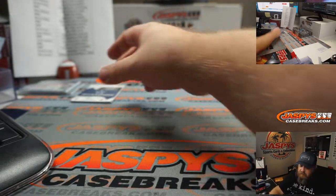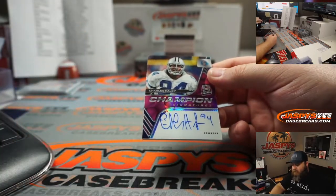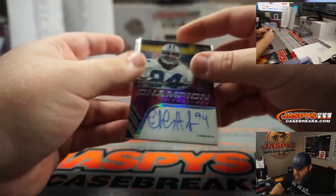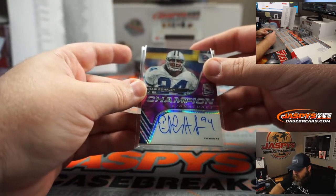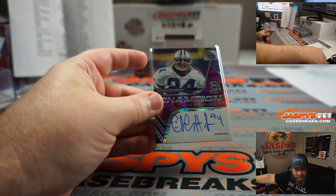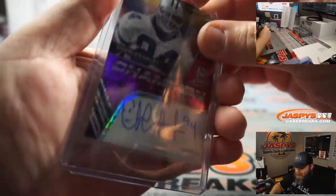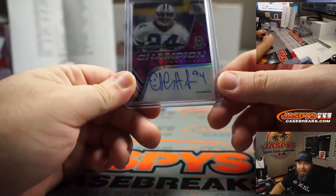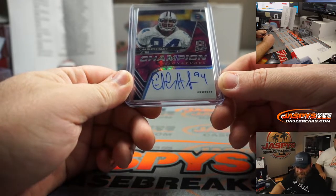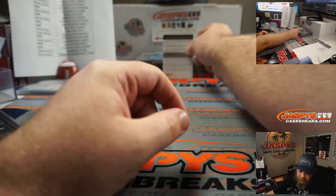Congrats, Jason. And another champion signature, Charles Haley for the Dallas Cowboys and Patrick Cologne. Congratulations, man. Nice signature there, a little smiley face. Charles Haley with a smiley face? He did. The C is big and then it has like two eyes and a smile. Teddy likes it.